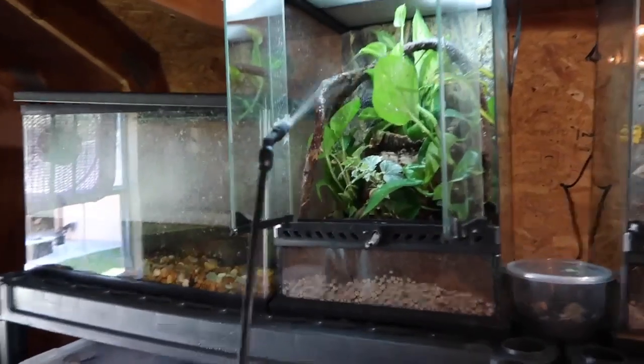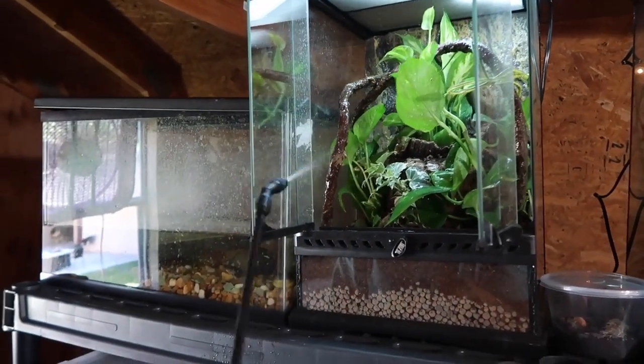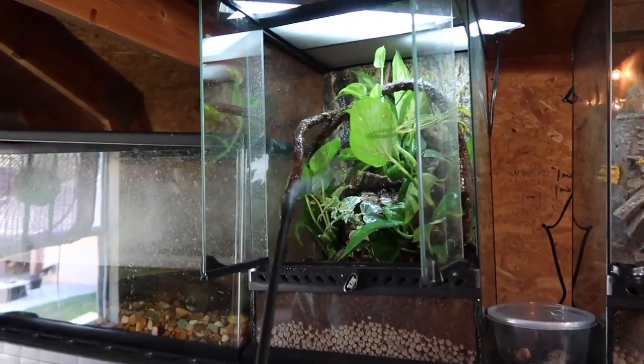It goes from there. So I've honestly always done it at my house. Okay. So this is way different. It's always in my reptile room.